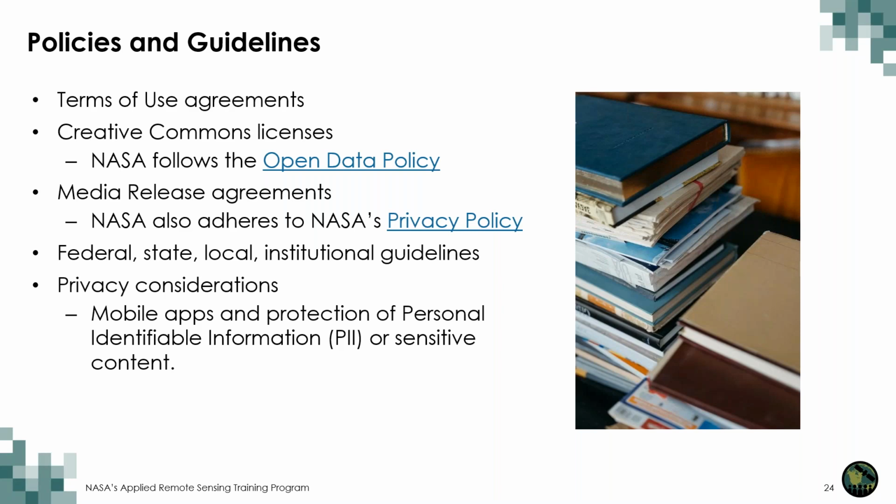NASA also adheres to the privacy policy, which allows citizen science projects to use the data submitted for the stated purpose of the project. When citizen science projects include a mobile app, the app typically has additional privacy policies to protect against things like personal identifiable information or sensitive content. So you'll hear more about the NASA procedures in more depth in the next section. But with ethical consideration, privacy issues are especially important. And there are a range of data ownership and sharing challenges that need to be considered.